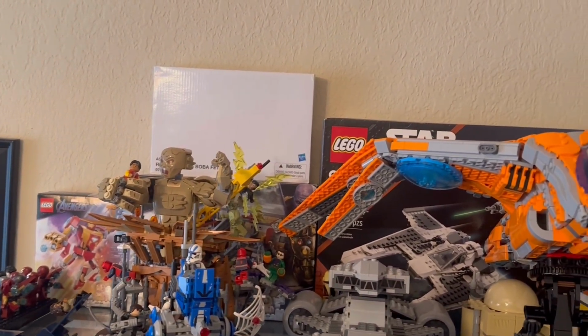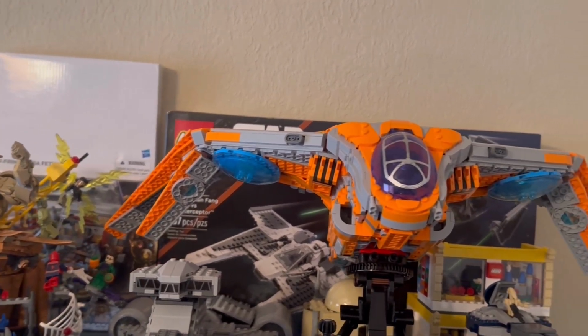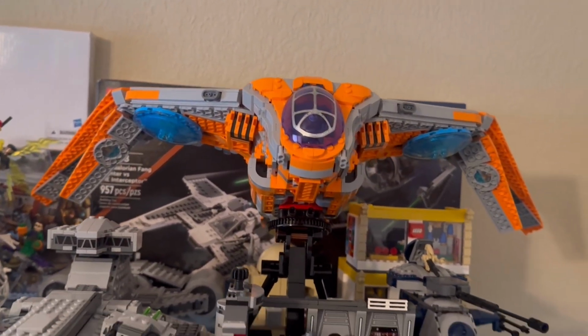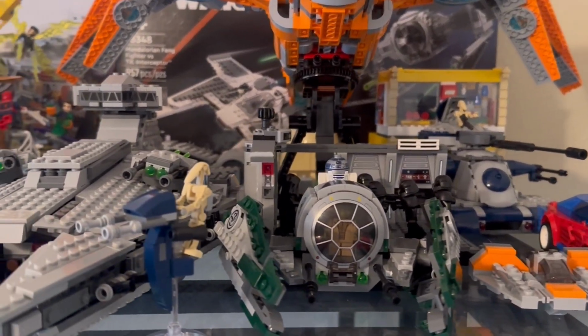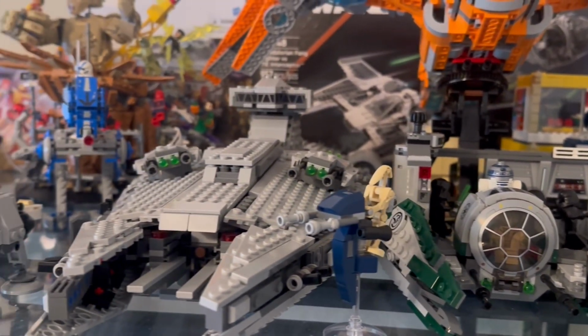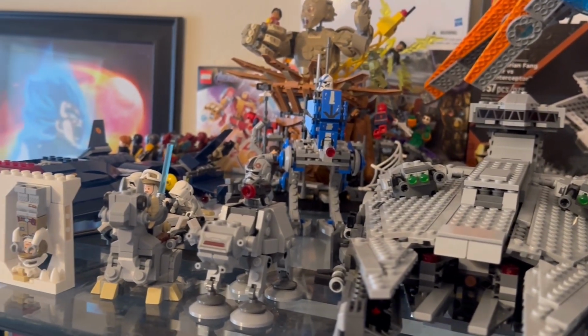Those include the LEGO Marvel Iron Man mech, Bro Thor's New Asgard, and the Mandalorian Fang Fighter vs. TIE Interceptor. Underneath the Guardians of the Galaxy ship, you can see a LEGO store and Yoda's Jedi Starfighter. I'm not really too happy with this shelf as it's a little too messy for my liking, but if I build a LEGO set and I don't have space for it, it typically will go up here.